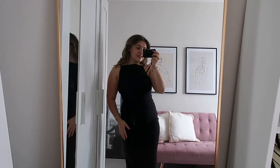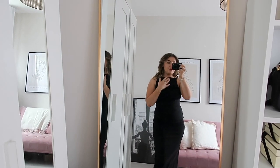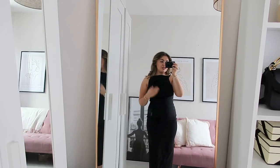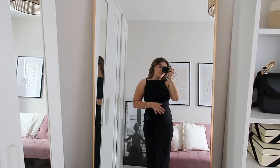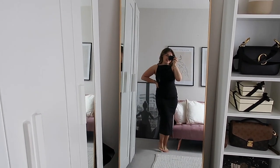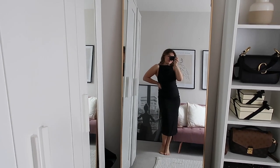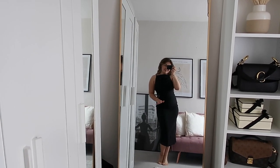You could even just chuck a blazer over the top of this as well, just to casual it down a little bit, and make it less very fitted and very feminine, just to add a bit more of an androgynous vibe. Throw a blazer over the top and I think it would look really cute. But I'm in love with this. I think this is such a perfect evening, meal, drinks with the girls kind of dress when you just want to feel and look fabulous.